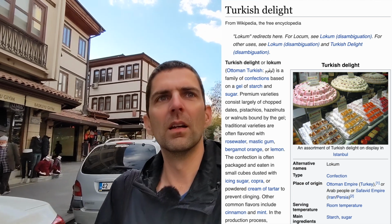I wonder if I can find some lokum, which is this Turkish delicacy. Very sweet, very bad for the teeth, and I don't have great teeth, but let's see if I can find some lokum because I'm suddenly feeling a craving for it.